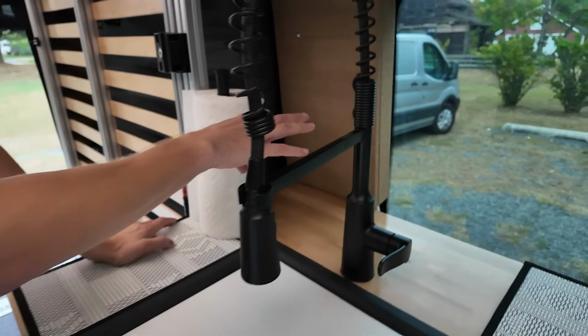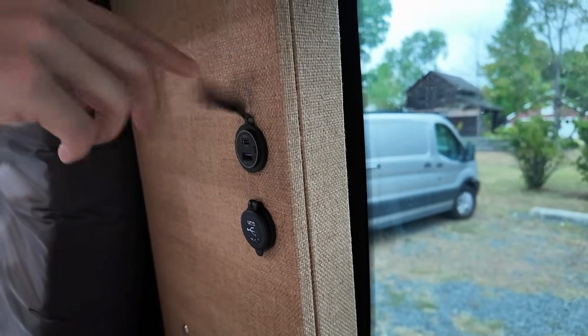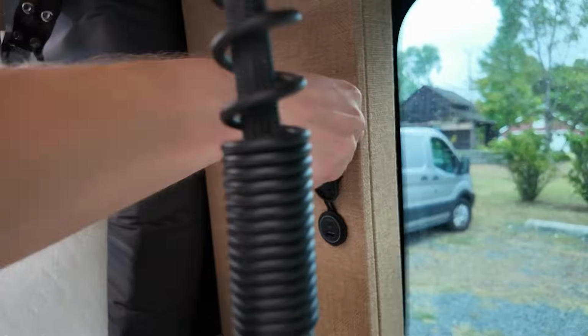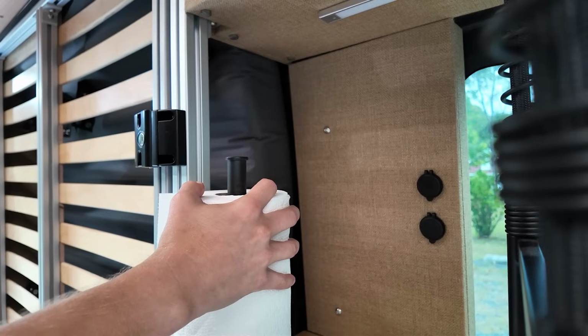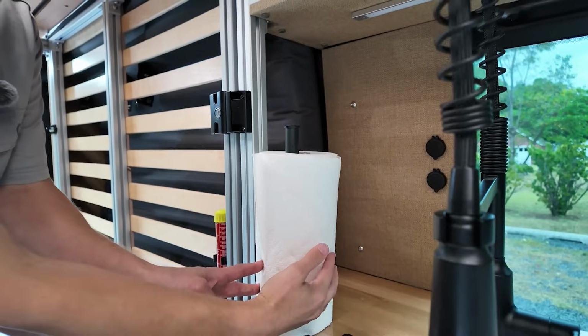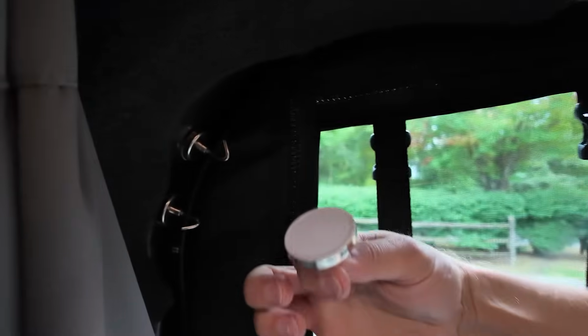All right, behind the kitchen galley, we've got 2 USB charging ports for charging stuff while Thomas is hanging out in bed, whether it's iPads, MacBook, that sort of thing. We've got 2 of those. Paper towel holder mounted to the 80/20 throughout the van. And then we'll swing around here. Left a little bit of metal exposed for some magnets to hang stuff throughout the van.